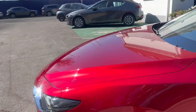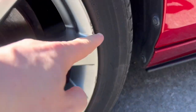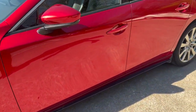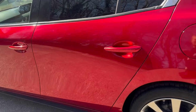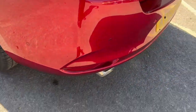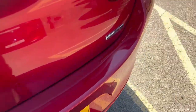In terms of the vehicle, it's in really good condition. The only bits I've noticed, as you can see here, this alloy has got a few tiny little nicks around it. So we will be refurbishing that as part of the deal. We'll do that probably before you even see the vehicle. That will be done soon. We've got privacy glass at the rear. At the back here, we've got rear parking sensors, and under there, we've also got a reversing camera.